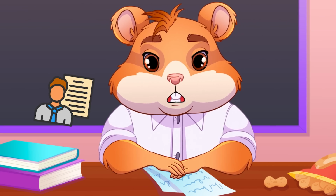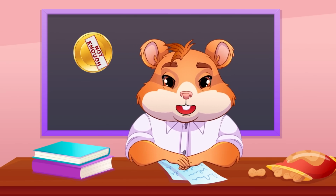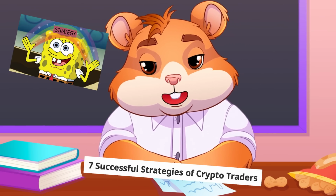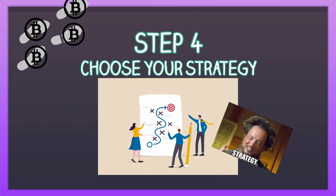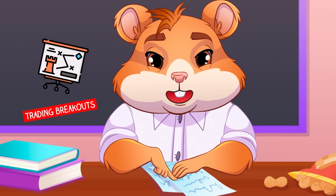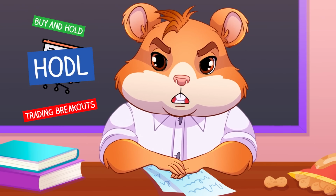So when in doubt, advisors will often suggest you go for balance. Of course, picking the coins alone isn't enough. You will also want to find that winning strategy. This takes us to step 4. Step 4. Choose your strategy. While some are more complicated, like trading breakouts, others a bit simpler and include a buy and hold or hodl strategy.